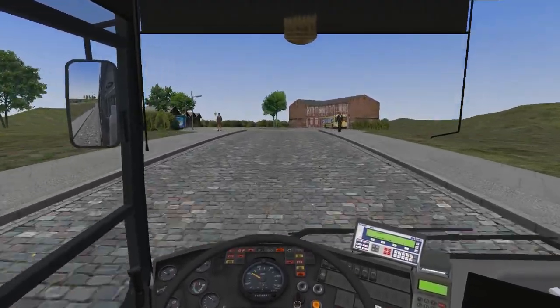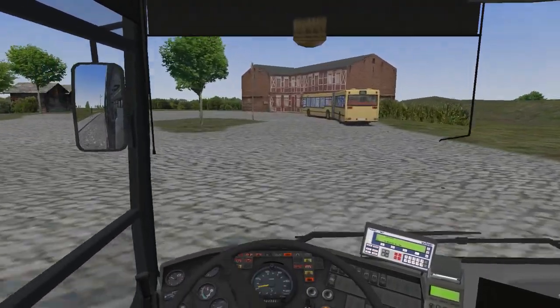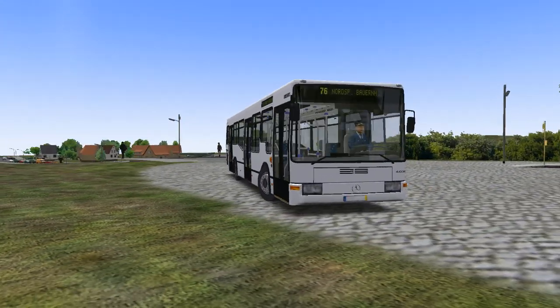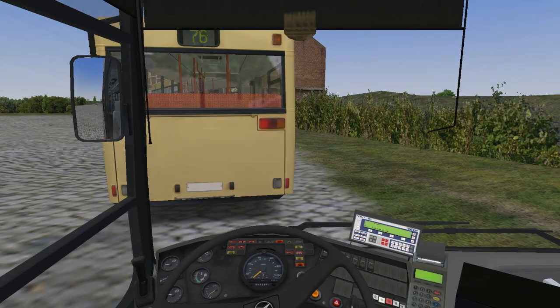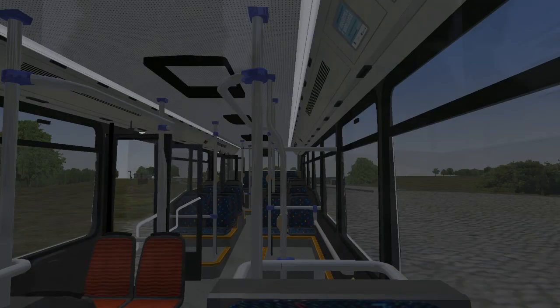How the hell has that bus got in front of me? Seriously, that is unbelievable. How has that bus got in front of me, man? Oh, anyway. Terminus. Everybody off, please. Well, there's nobody.